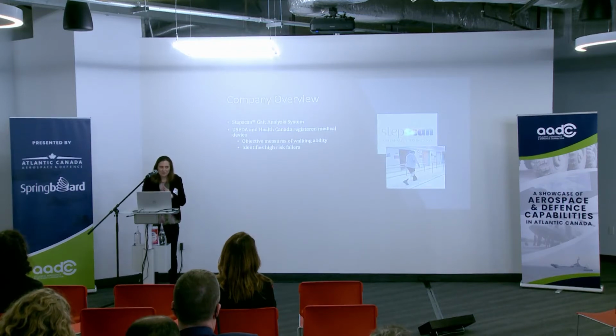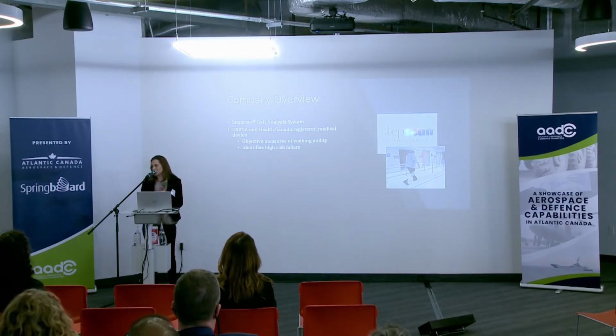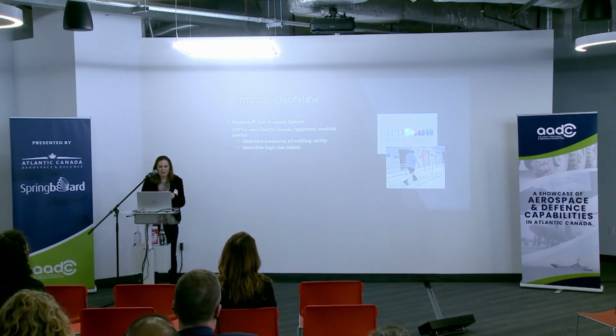So we're in our 10th year of operation. The Stepscan turnkey medical gait analysis system has been commercial since 2016. It's sold throughout, it's in Australia, the US, and Canada. And it's used by rehabilitation specialists to analyze somebody's gait, provide objective measures of gait and balance. We do diabetic foot screening and fall risk assessments in seniors. So in the medical vertical, it's very well established.